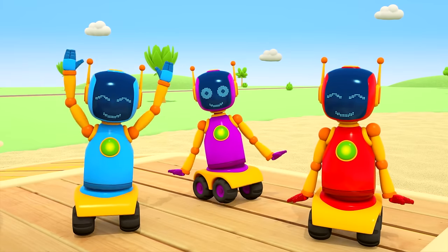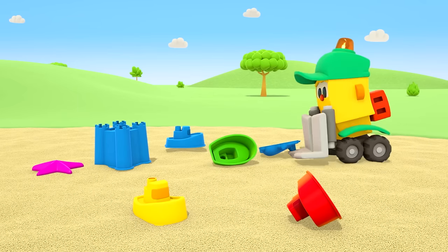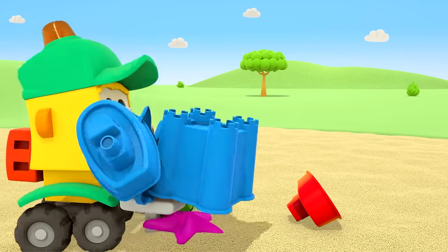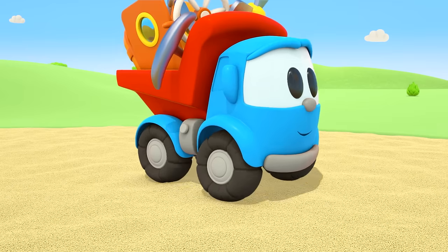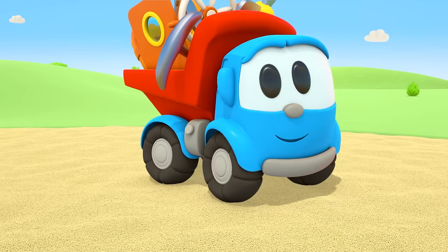The cars are going to build the ferry, use it to sail to the island, and collect the treasure. Meanwhile, Lifty is collecting up the toys and the sand molds. Oh, looks like I've got them all. Leo, have you brought all the parts of the ferry? Yes. Unload everything.